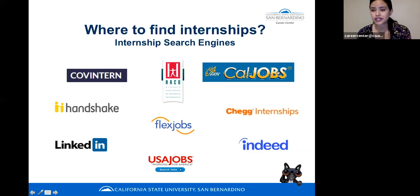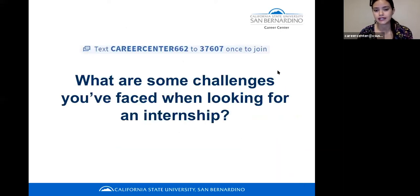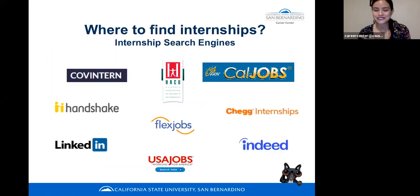A new one, the Career Center actually just recently received a subscription to it. It's called Flex Jobs. Flex Jobs is all virtual and remote internships that are available and also part-time jobs. If you go to flexjobs.com, and then click on Find Jobs, you can see a whole category of them based off of different fields. So if you're interested in legal jobs or communications and marketing, it will sort it out for you. So that's really neat.